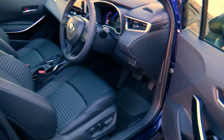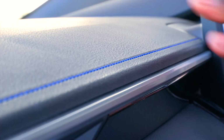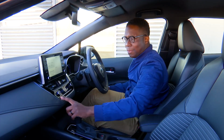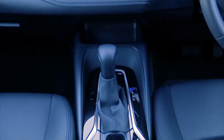Speaking about premium, up front is where you truly appreciate what Toyota has done with this car. The materials feel good to touch, everything feels soft and plush. I've got contrasting stitching and piano black accents, but overall the cabin layout is quite minimalistic and tastefully executed.